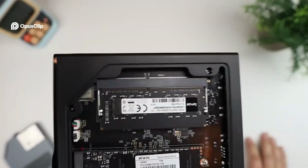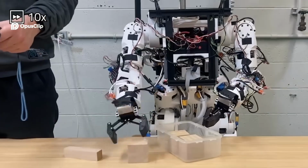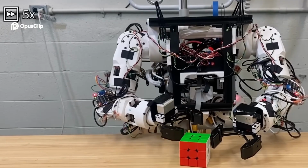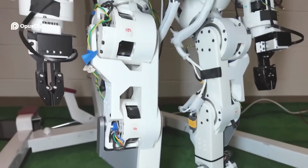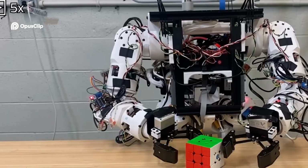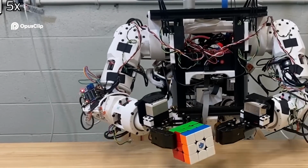On paper, that looks anemic, but Berkeley's party trick is software. They trained a walking policy entirely in simulation and watched it transfer zero shot to real hardware. The release video shows the bot stepping off a lab bench, shrugging its shoulders, writing its initials with a felt tip, stacking foam cubes, and spinning a scrambled Rubik's Cube, solving will take firmware v2.0.